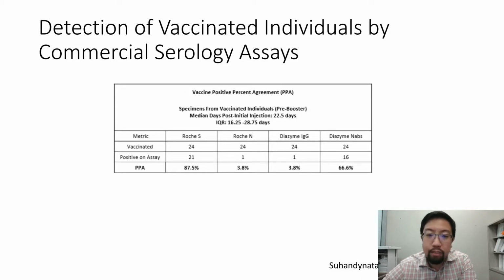The Roche N assay, we don't actually expect it to pick up any vaccinated individuals because vaccinated individuals are only exposed to the spike protein. That is what either the mRNA vaccines are expressing or the adenovirus-based vaccines are expressing, or even the attenuated viruses. And in this case, the Roche S and the Diazyme neutralizing assays do pick up vaccinated individuals, and that makes sense. The Roche S assay is developed against the spike protein, so we expect that to pick it up. And the Diazyme neutralizing assay is a functional neutralizing assay, which is looking at the ability of patient plasma to inhibit the interaction of the spike protein with the human ACE2 receptor.